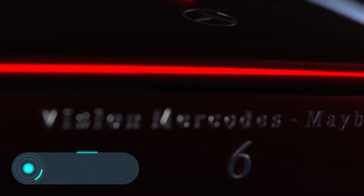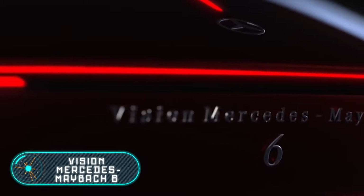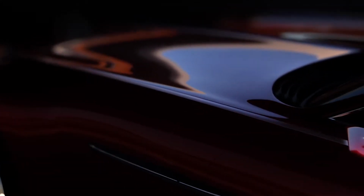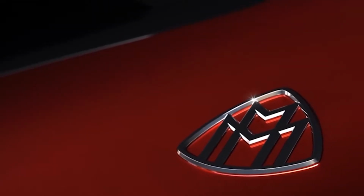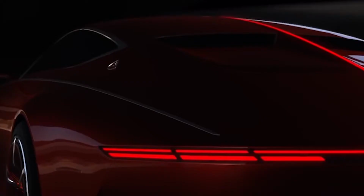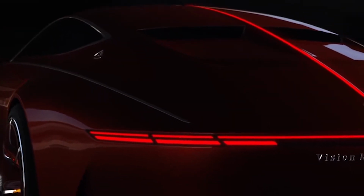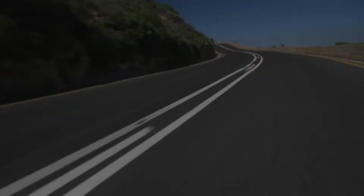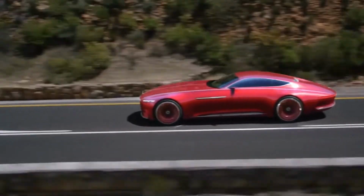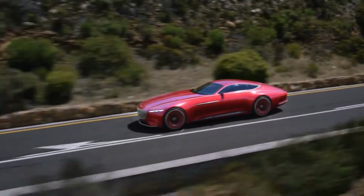Vision Mercedes Maybach 6. Under the floor of this electric car, there's an 80 kWh flat battery pack installed, feeding a 750 horsepower electric power unit. The car does 0 to 60 miles per hour in less than 4 seconds, and the maximum speed is limited by the electronics at around 155 miles per hour.